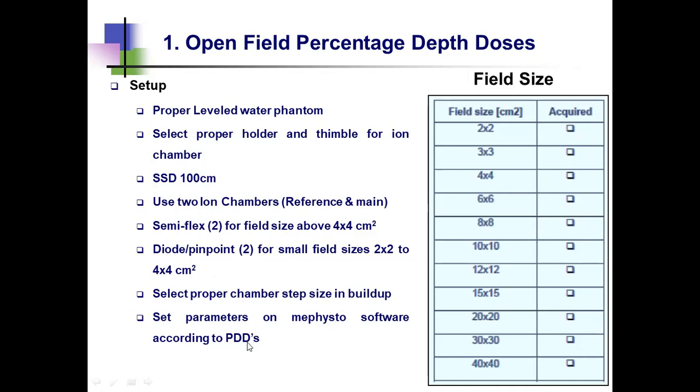For example, we are getting the PDD of 6x6. We need to mention energy and something like this. Field sizes, what by default is required: 2x2, 3x3, 4x4, 6x6, 8x8, 10, 12, 15, 20, 30, and 40. You can use different field sizes also, but this is the minimum you have to incorporate into the system.